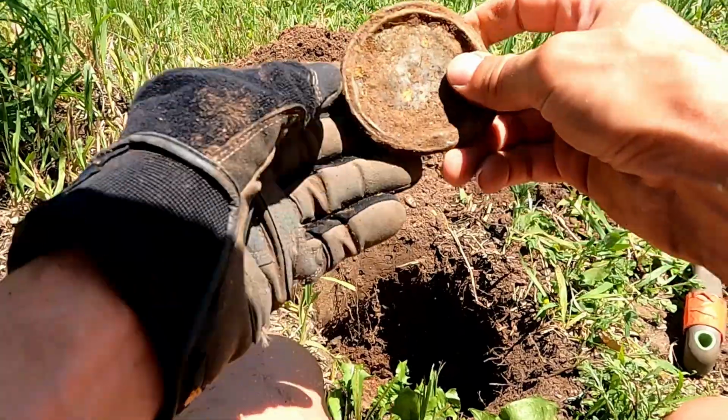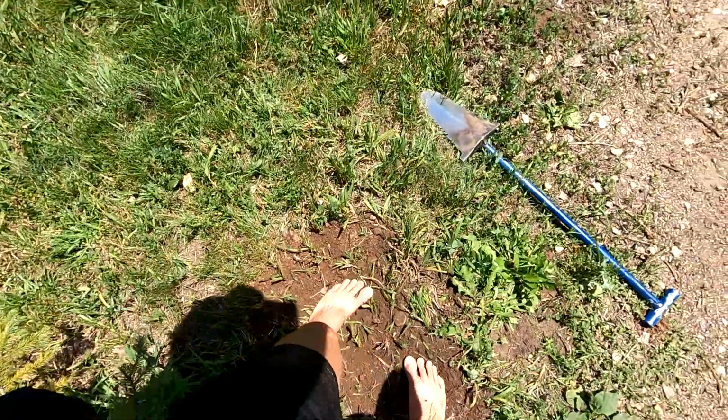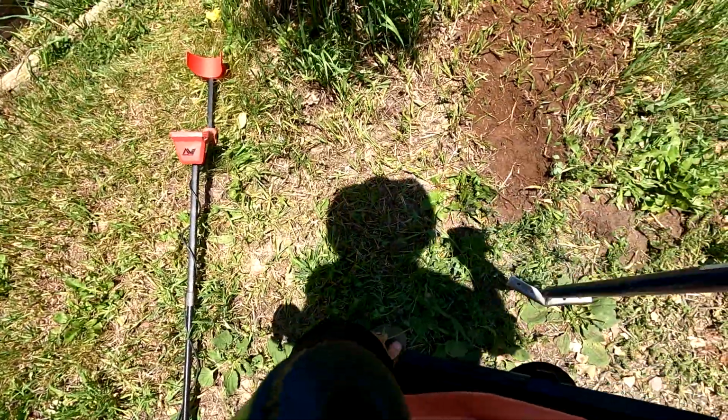Oh, let me clean this up. All right, yeah, just an old lid. On to the next. All right, man, that was a lot of work. And it is not exactly a cool day. In fact, it is quite hot and unpleasant.